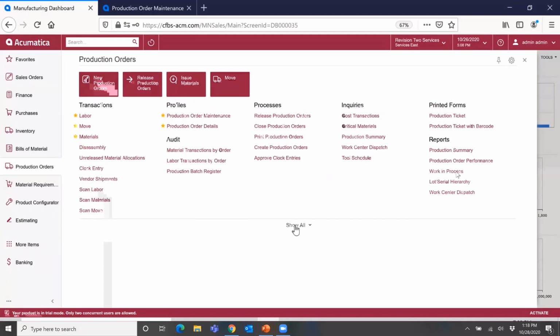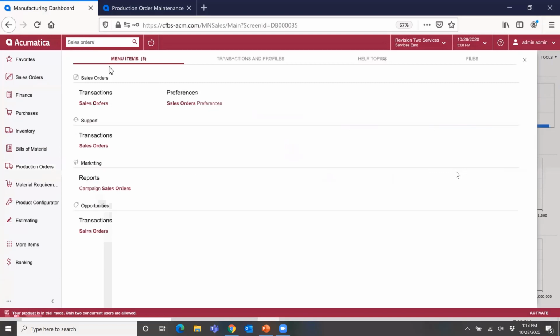Another tool that can save you time is the universal search in Acumatica. You can search all kinds of stuff. For example, if you want to search menu items, you can say sales orders. And under the menu items, you can see everything that is related to sales orders is going to show up. If you forgot where it is on your menu, you can do this. So it's very simple to find.